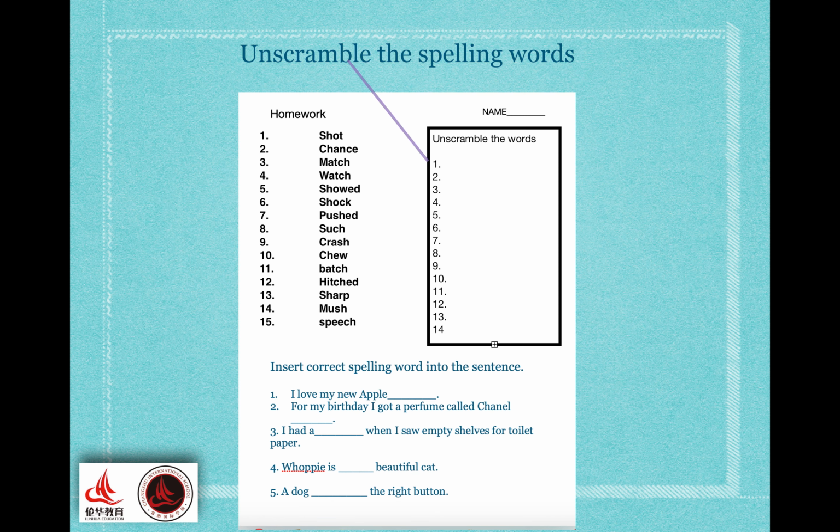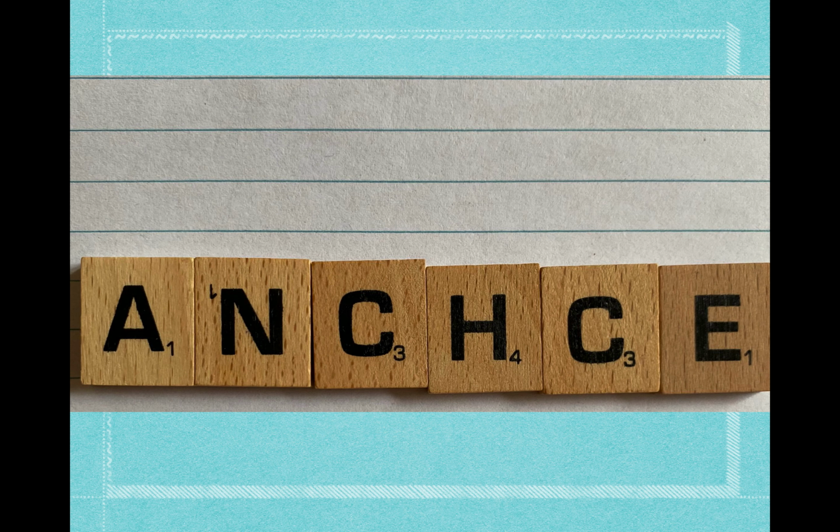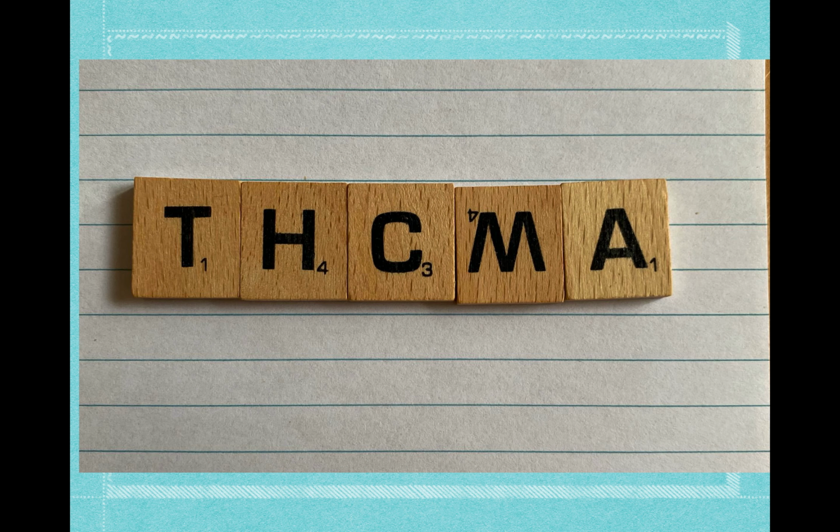Now, next task is to unscramble the words. So I'm gonna show you, should be 15 words, yes, and I want you to write them on that sheet where it's pointing, and then we will check the answer. All right, so that's the first one. Okay, so if you can figure this out, what the spelling word is. It's number 1. That's number 2. That's number 3. Now, if it's going too fast for you, you can either pause it or you can write all these letters and figure it out a little bit later.